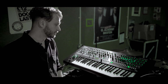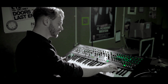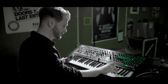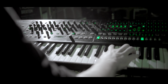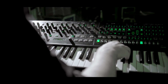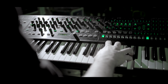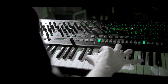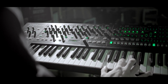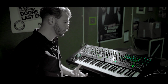I'll give you an example of some of the sounds we're using on tour. There's a track off the new record called Ivory Tower that has a really interesting LFO pad at the end over the top of a whole load of chaos. Having access to be able to control the filter and for it all to be synced in with the song is great.